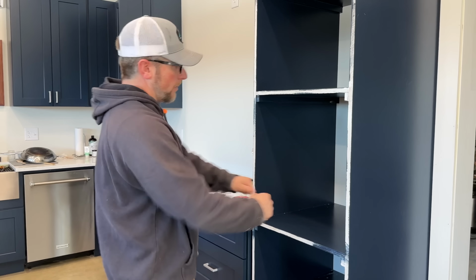Now we can start doing the trim work. We're gonna have to notch it out a whisker here, I think, for the countertop, because the countertop comes out past the cabinet just a little bit, so we'll just have to make a little notch.